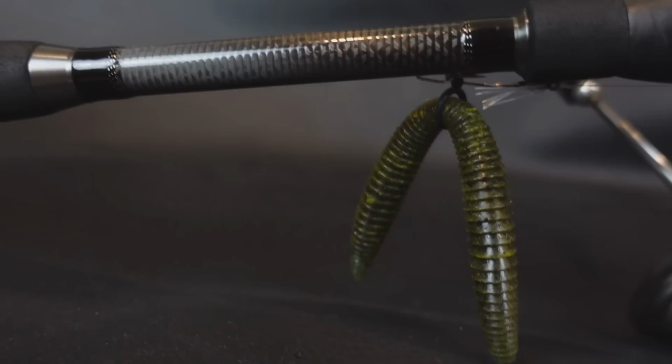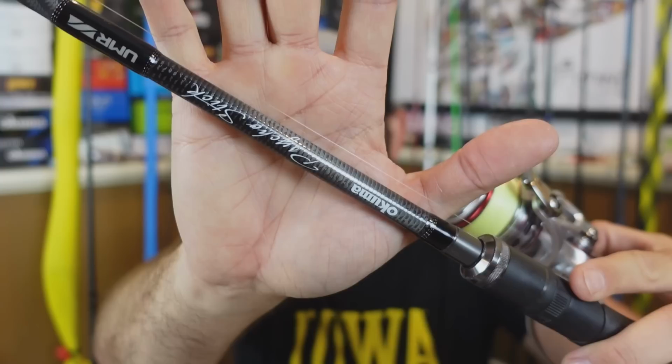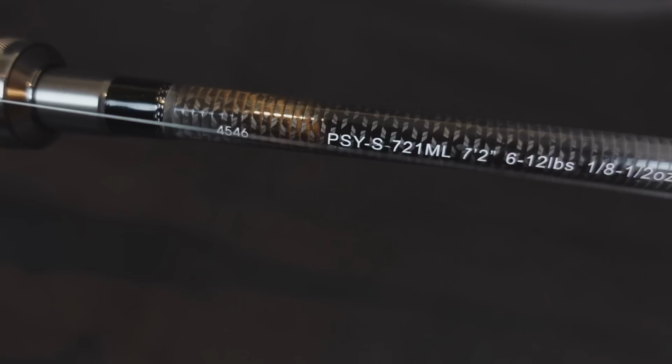Now the combo, usually I go with a 7-foot medium spinning rod. Each spinning rod can feel a little bit different. So the one that you've seen from me, absolutely without doubt, the most this year is the Okuma Psycho Stick. Absolutely have been in love with this combo. This is a 7'2" rated for lures up to a 1/2 ounce, but feels so dang good.